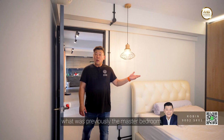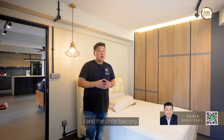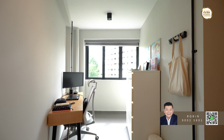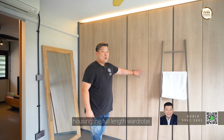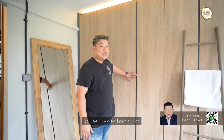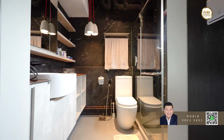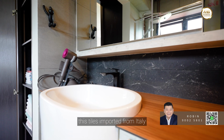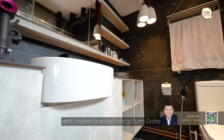As we step into what was previously the master bedroom, you notice the left side of the room being flanked with a full height wardrobe, and the once balcony has now been converted into a study nook. And here, when you enter the bedroom housing the full-length wardrobe, this hidden door takes you to the master bathroom that was made more spacious and wider. The owner specially selected these tiles imported from Italy and had the toilet fitted with modern branded fittings from Grohe.